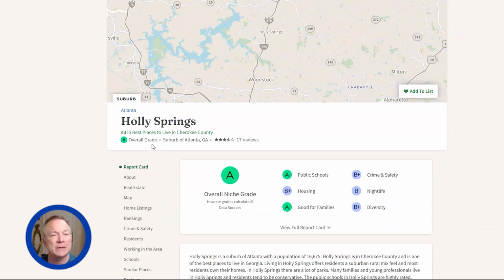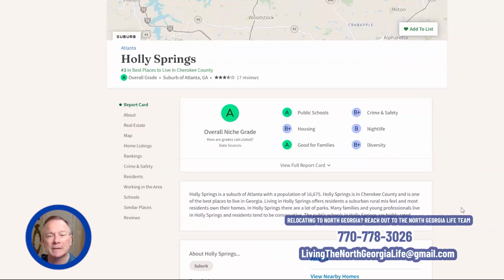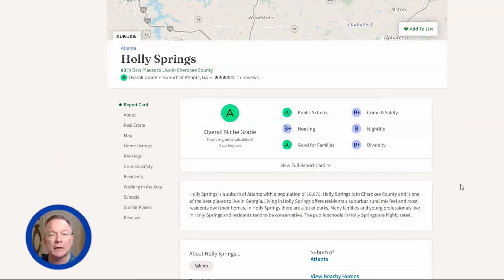Also, niche.com said that Holly Springs is number 3 in the best place to live in Cherokee County. And also, niche.com said that Holly Springs is one of the best places to live in Georgia. So it is a really growing area. A lot of people that contact us, some of our buyers contact us because they're looking in the Cherokee County area.